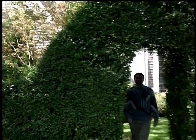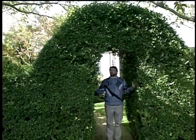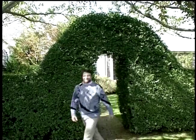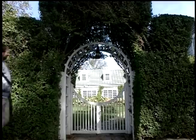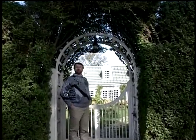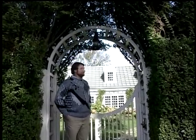Here on the side of the Union Chapel is an arbor made of nothing but privet hedge. How would you like to trim that? If you like good food, here's an arbor you'll want to see at the Chanticleer restaurant. Too bad they're closed today.